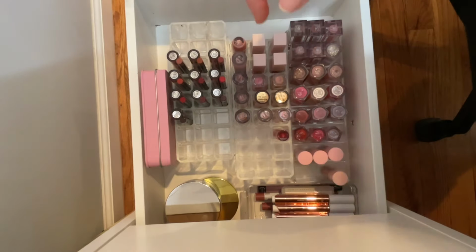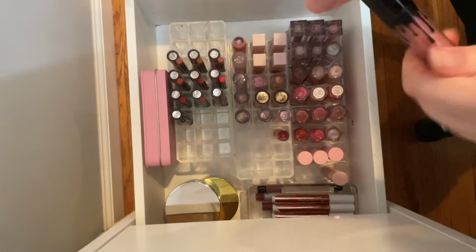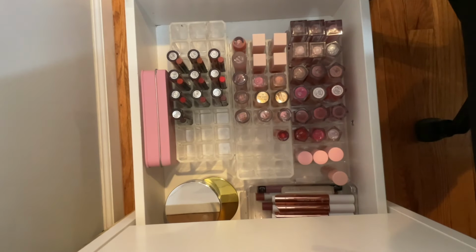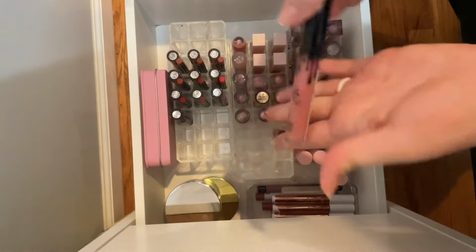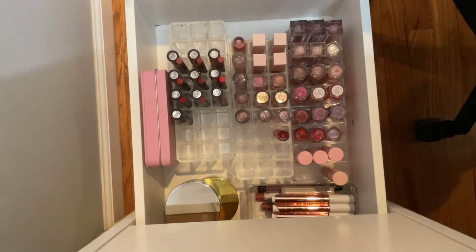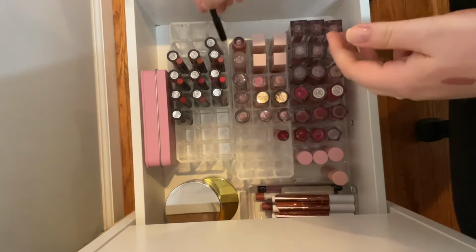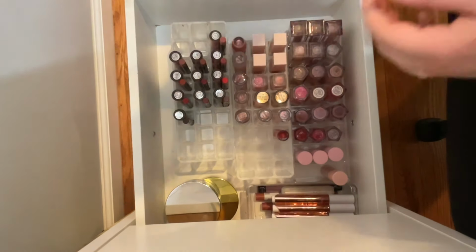This one was Bare. The one that I used the most was Kylie. I really liked this pink, and I might keep this one because this one doesn't look that bad. No, that's really nice. I might keep that. I need to reach for liquid lipsticks, honestly. I liked the lip liner that went with Kylie, so I am gonna keep Kylie. This is gonna go. This is the liner.